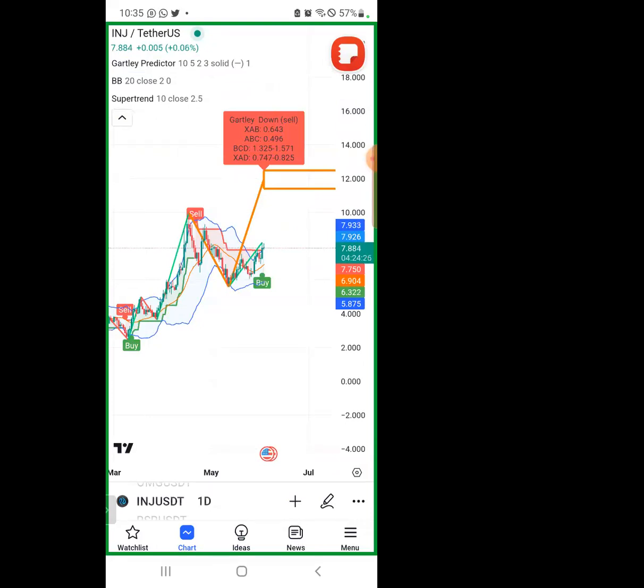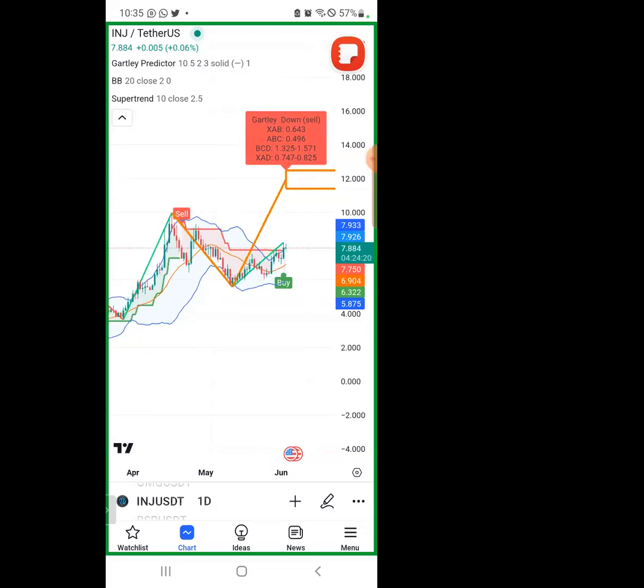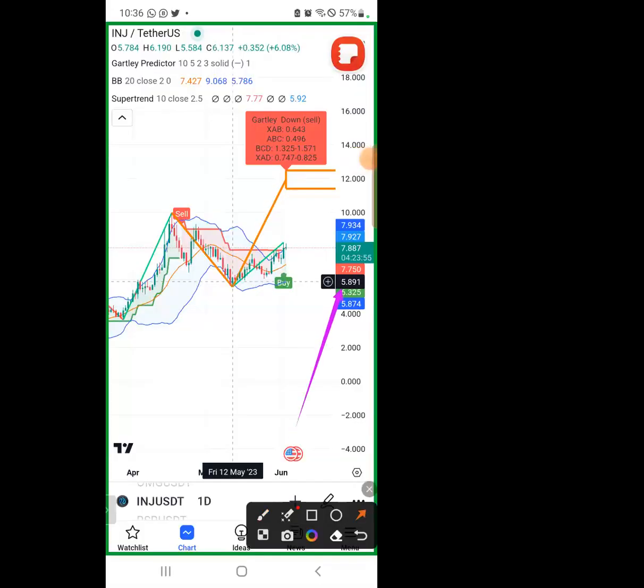However, look here. Gatli predicted this currency when? Last month on 12th. Where was this coin? It was at $5.7. Are you seeing? It was at $5.7 here. Where is the price now? It's here. It is at 7 now. Hope you are following, friends.